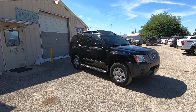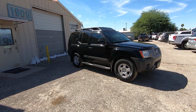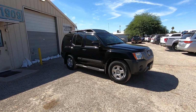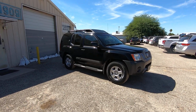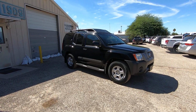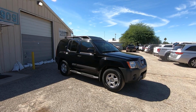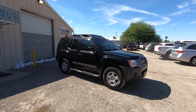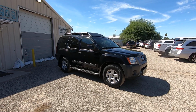We're selling this Xterra. It is a 2005 Nissan Xterra S. It's a 4-liter V6, two-wheel drive, and it's got a 6-speed manual transmission. It has 146,737 actual miles. It was a new car dealer trade-in that we purchased in Phoenix, and it's a sweet car.